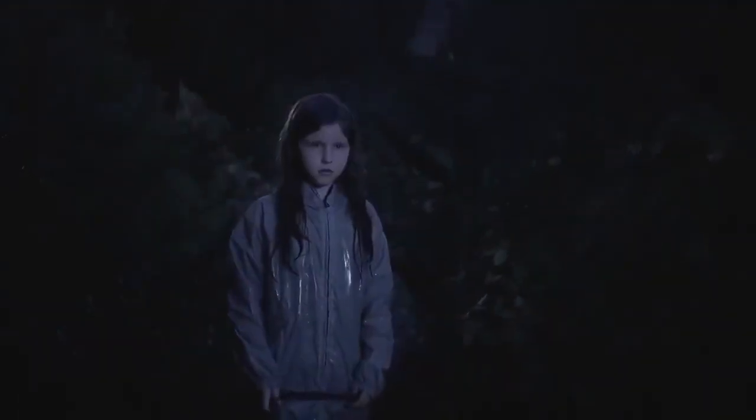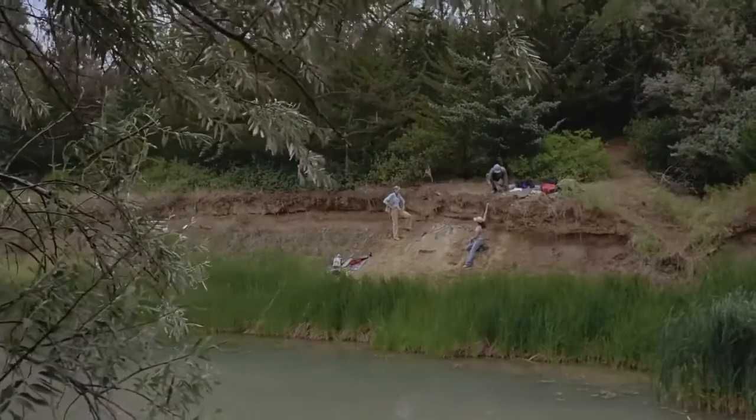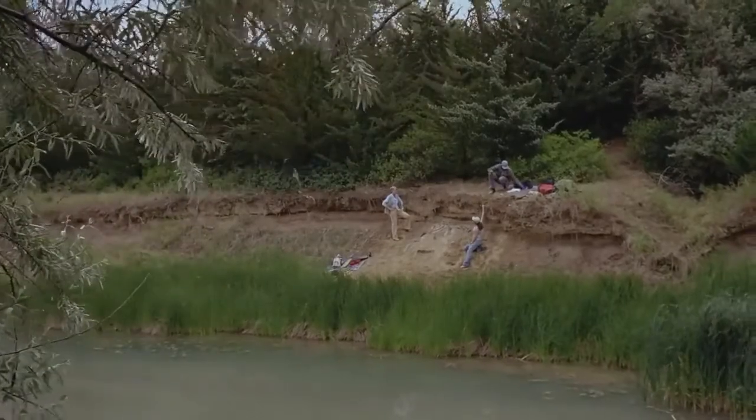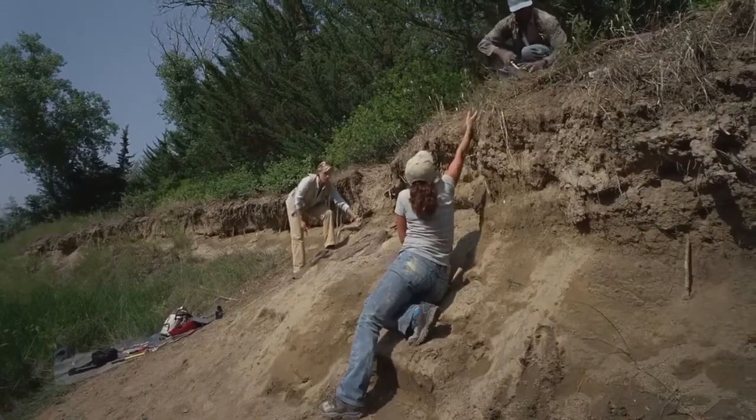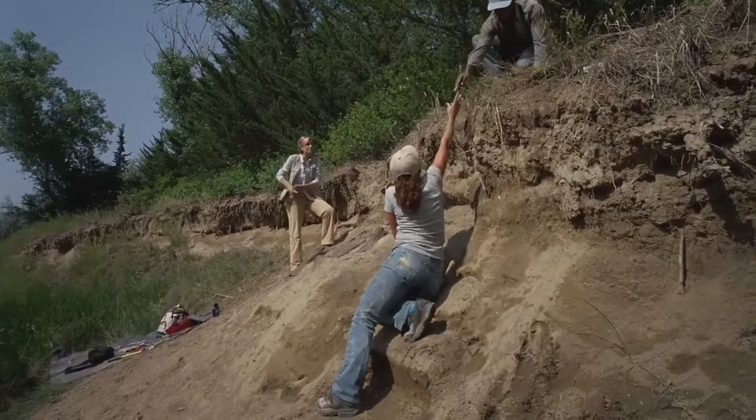And lie hidden until exposed. This time by a summer rain. It might be a complete specimen. How are we going to take it out? We may have to plaster the whole thing and take it out in a jacket.